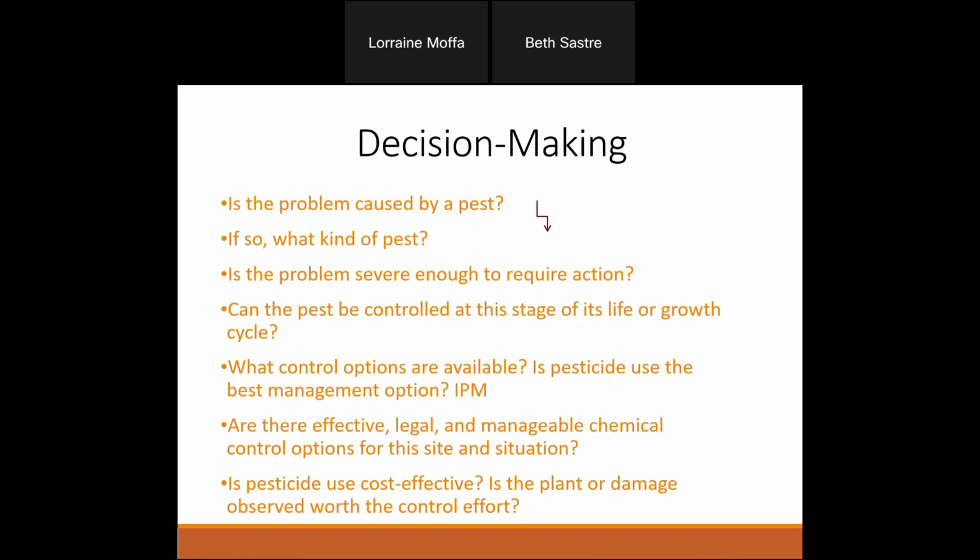Let's say it's an insect. So what type of insect is that? And why is it important to know exactly what type of insect it is? It's because there are some insecticides that are specific, meaning they will just control one specific type of pest. And then insecticides have different ingredients that can work for some insects and not for others. So we will learn that part.